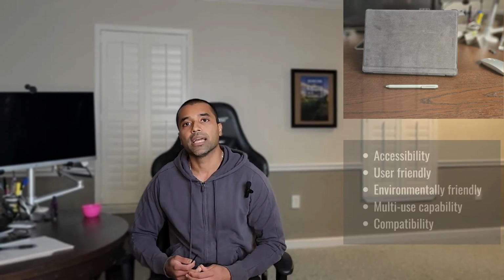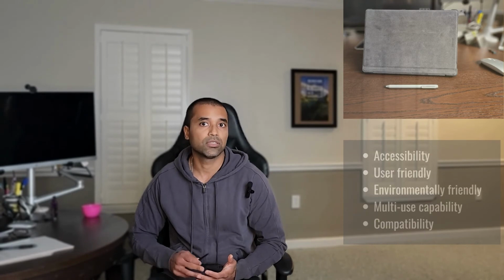As I mentioned earlier, my personal favorite way of taking notes, something that I use today, is using Microsoft Surface Pro, using their built-in program called Microsoft OneNote. The reason I use it is because it checks all the boxes. It's accessible, meaning that you can not only take notes, but you can access your notes on desktop, your tablets, and on your smartphones. It is user-friendly because it comes with a stylus, and with one click on your stylus, it opens up Microsoft OneNote where you can start taking notes right away.